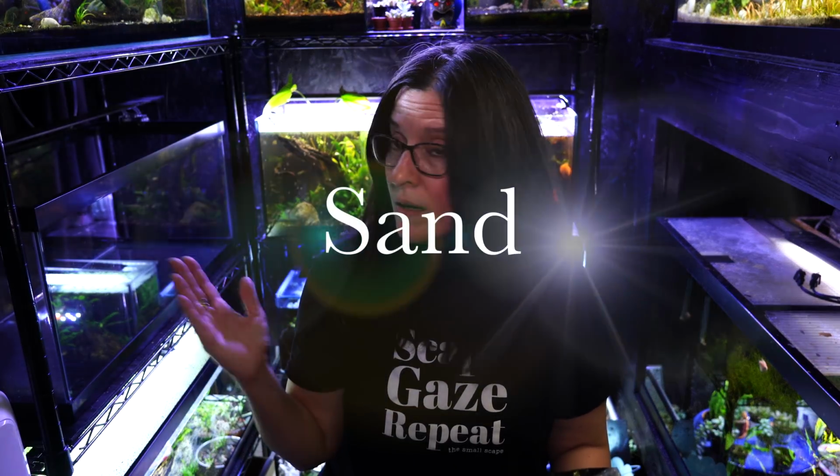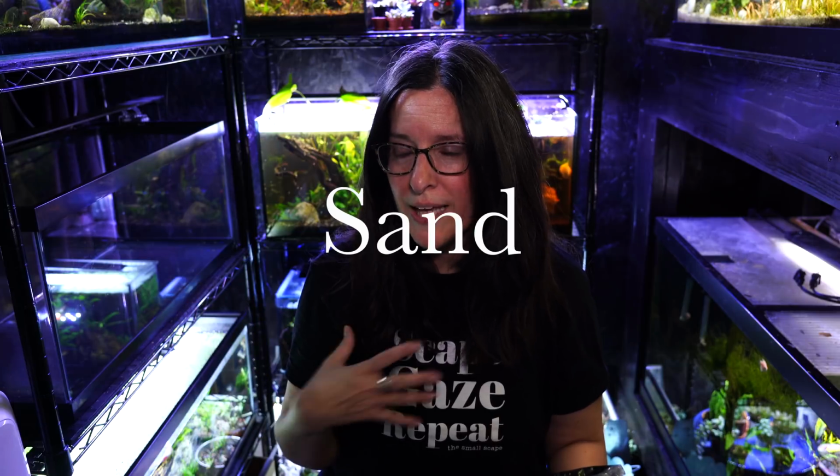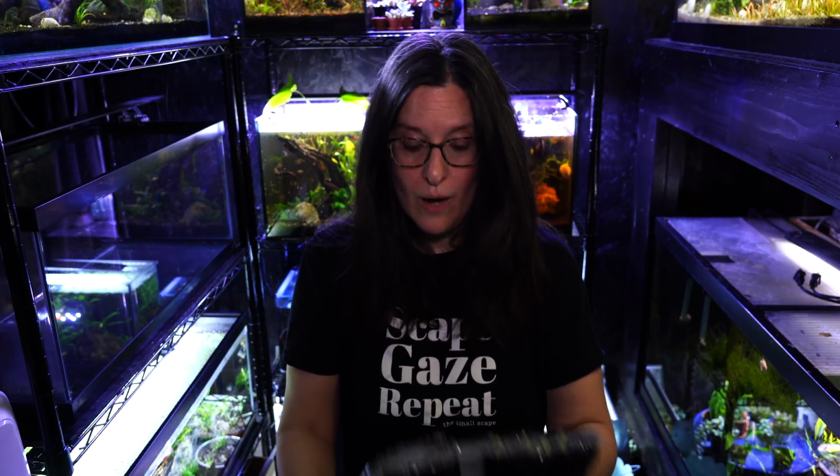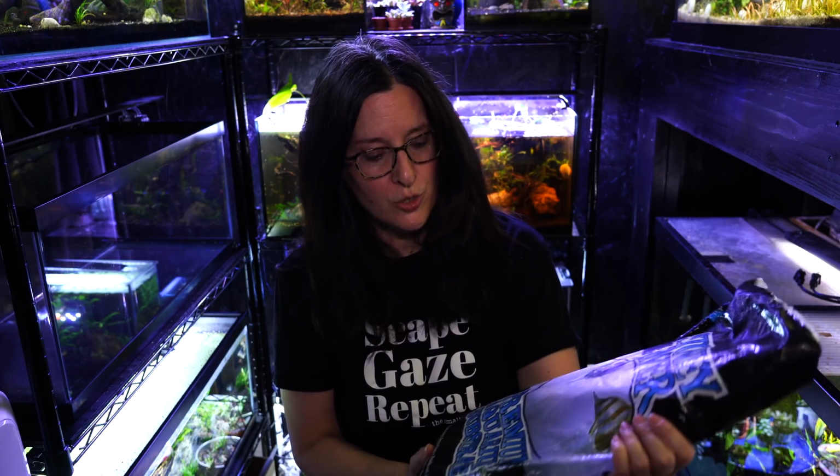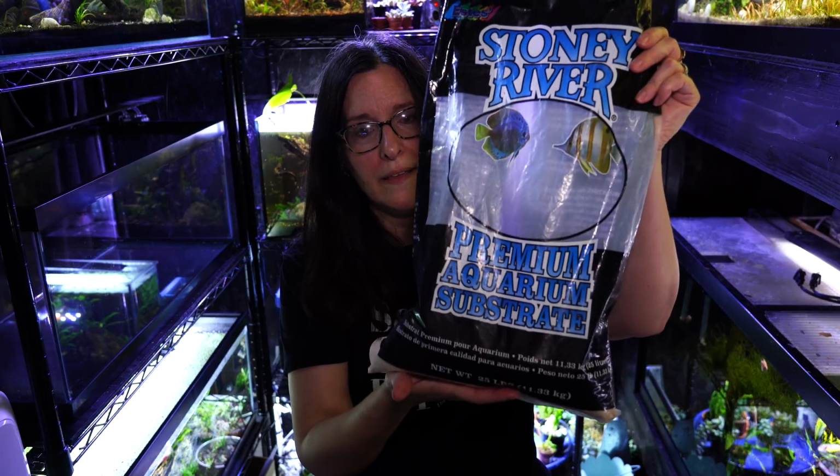Number 7, sand. We as fish keepers love to use sand. My favorite is a black sand, but I also like the neutral, just sandy colored sand. Now, if you go to an aquatic store, your fish store, you're gonna find a bag something like this. It's about 20, 25 pounds, and they're gonna charge you about $20 or $25 for this bag of sand.